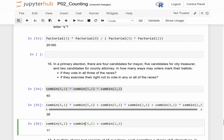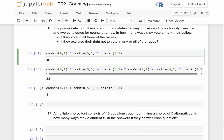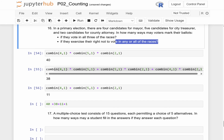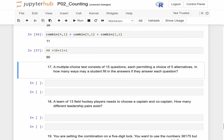And so you're going to believe then that if I add all these up, if I vote in all 3 elections, if I vote in some combination of 2 elections, if I vote in just one of the elections, then I have 40 plus 38 plus 11 plus 1. Why plus 1? Because what if I vote in none of the races? There's exactly one way to vote in none of the races. So there are 90 ways to do so.